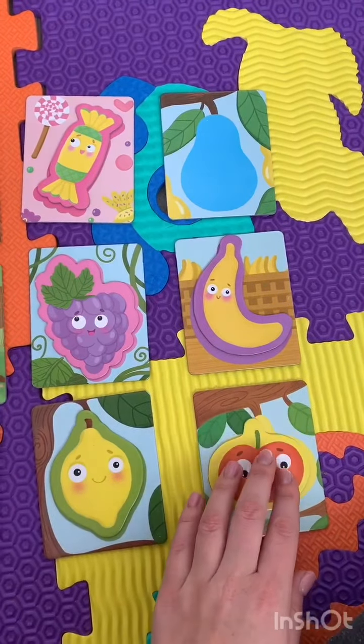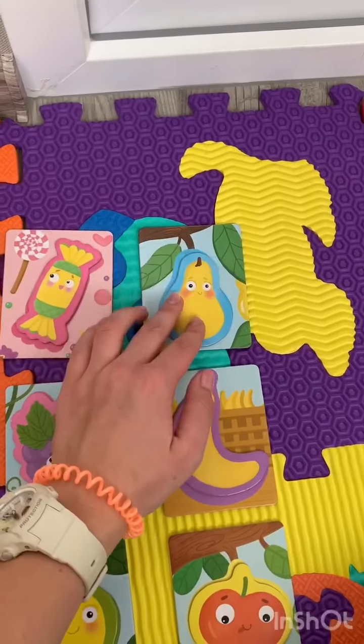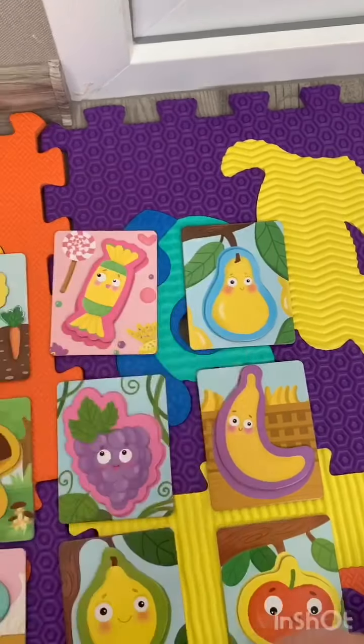Look at this. Oh, it's a pear. Pear. Do you like pears? It's a very tasty fruit. I adore pears. I like pears. Do you like pears? Let's find, where is the place for a pear? Yes, here it is. It grows in the tree. See? It's a pear. Very tasty pear.